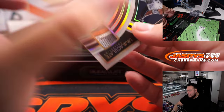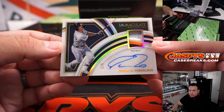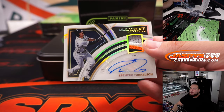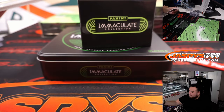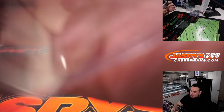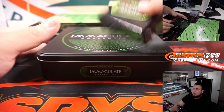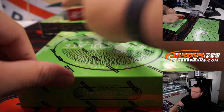And then we got a 1 of 5 for Detroit, Spencer Torkelson. That is very nice. That is 1 of 5, 3-color patch and autograph. That is going to Patrick. Very nice hit. That was pretty solid right there.